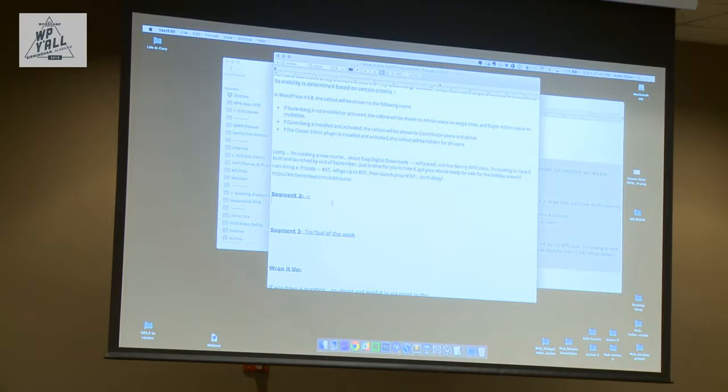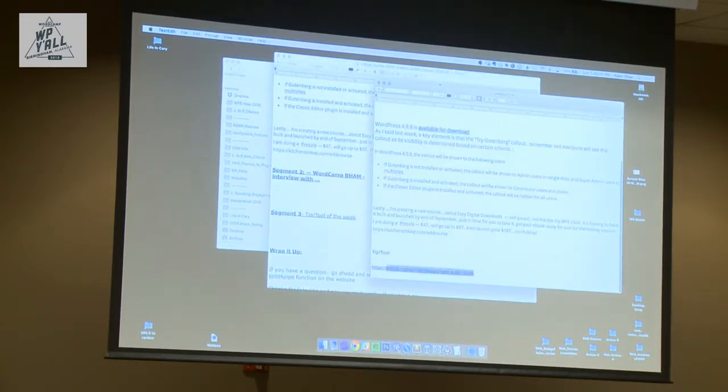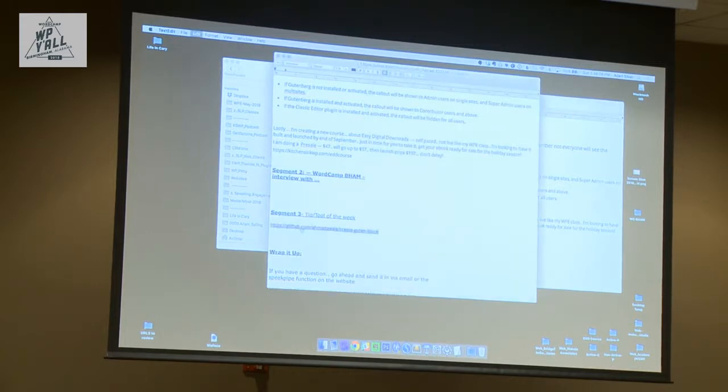Okay. Segment two. So in this case, it's going to be Q&A. WordCamp Abraham, I'll say Abraham for short, interview with, and I'll put the name in after. And then tip and tool of the week. In this case, I have a tip and tool. I picked that out as well here. And I look this up because I save these as I find them. It's a GitHub thing. I mean, I'm sorry, it's a Guten thing over on GitHub. Guten block, whatever. Okay, I'll say that there.